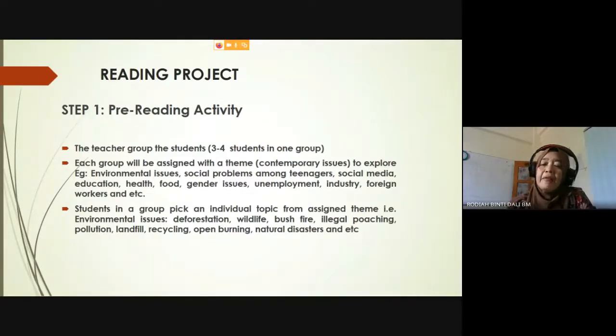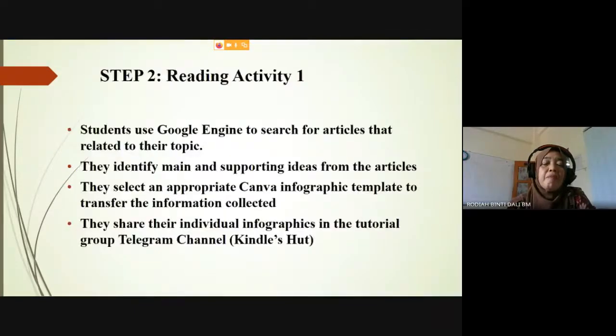After they have read, again the same thing, they share the link in the Telegram group so that the others can have a look at the whole text. And after they have done that, they share their infographic. They turn it into an infographic.